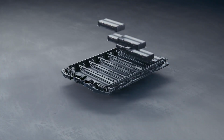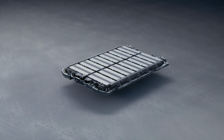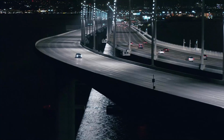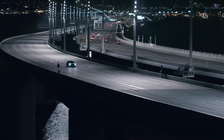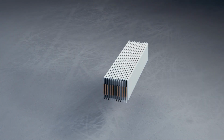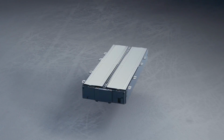So we can build batteries that have 6, 8, 10, or 12 modules. 12 modules would give customers the most power and the longest range, and 6 or 8 modules would give customers a more affordable entry point. We also engineered another group of battery modules where we took the same Ultium cells, and instead of stacking them across the module, we stacked them from the bottom to the top. These are used in special vehicles that have extremely low roof lines.